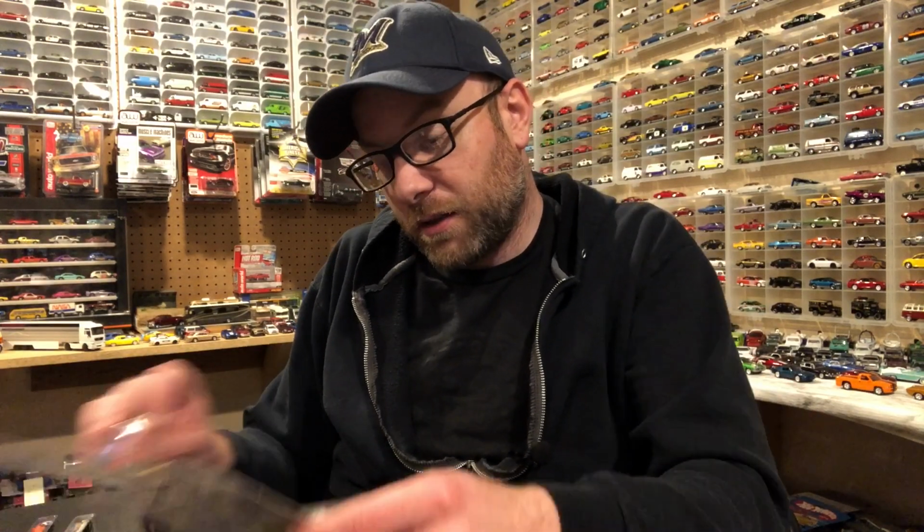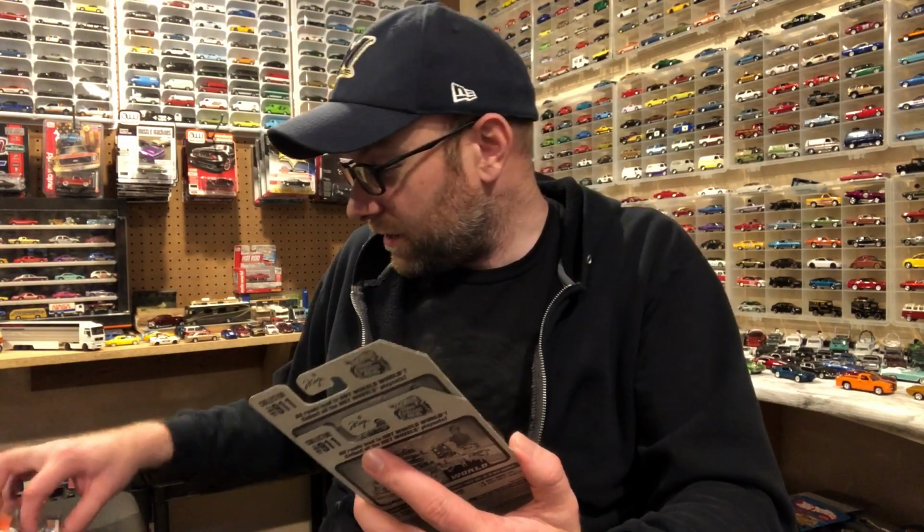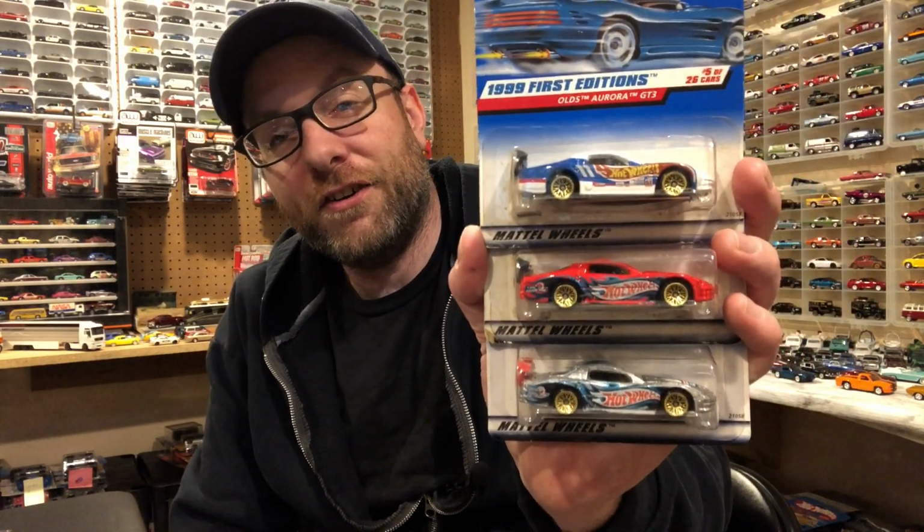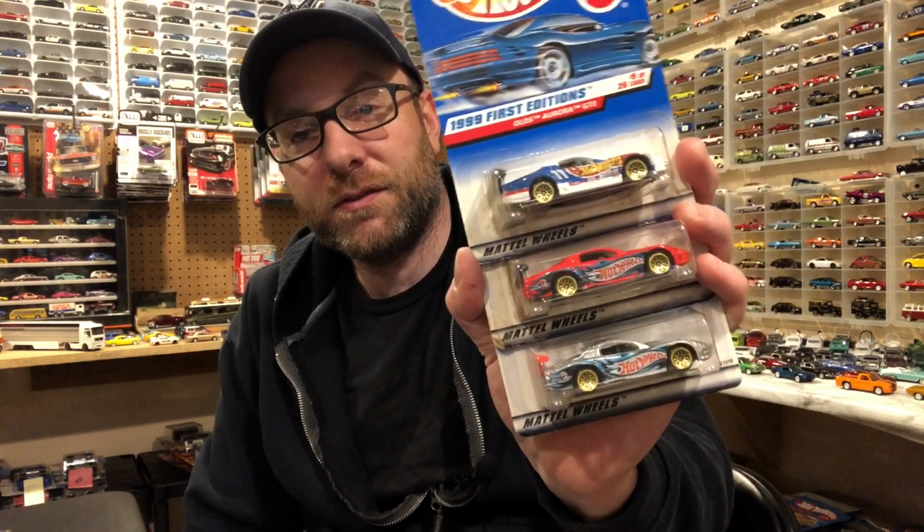I do also have the stuff I got from the antique mall, which isn't much. It's just some random mainline cars I picked up. For some reason, I like this casting, and it's got an ugly paint job on it, but I don't know. There were 3 of them, so they were $1 each. Olds Aurora GT3s. I think they're kind of cool.